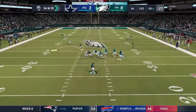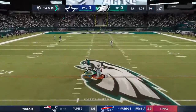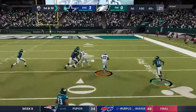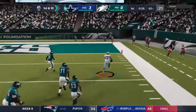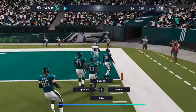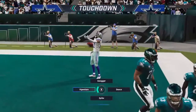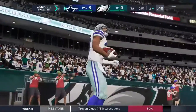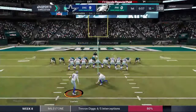Working from the gun, Wentz. On Wentz is intercepted yet again. Picked by the rookie from Bama, Trayvon Diggs. And he will score. Touchdown, Cowboys. A big play there by the rookie. An interception followed by the return for 6 points.